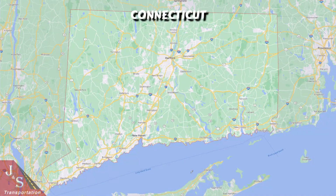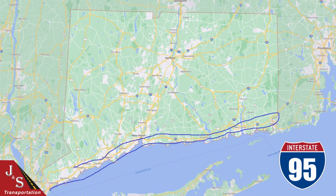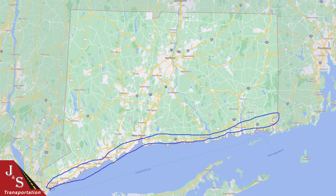All right, as we take a look at the state of Connecticut, there are 3 primary trucking corridors in the state. And the main corridor in the state is going to be I-95, which hugs the southern border of the state here, and it goes through the entire state. This is a really busy interstate along the East Coast, so car carriers are constantly traveling up and down I-95.